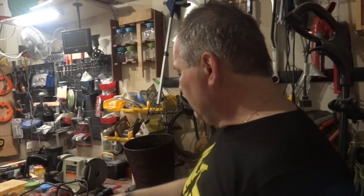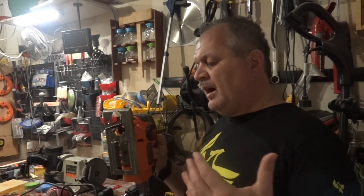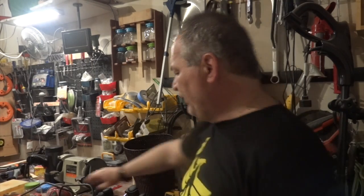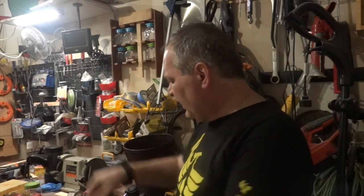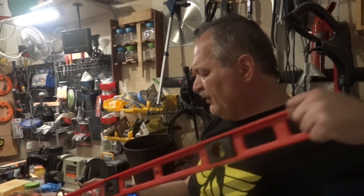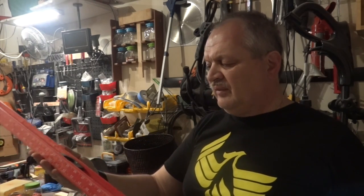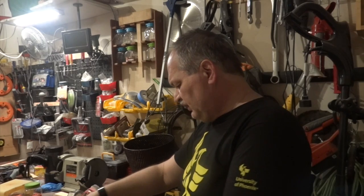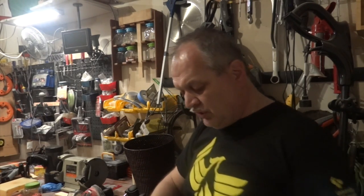For your cutting, a jigsaw and a circular saw are an absolute must, so I strongly recommend them. And for finishing, of course, an orbital sander. Other than that, you want some form of a level. The size of the level is not important, but you do need a level to make sure that what you build is correct. And frankly, with those few tools, you can start building.